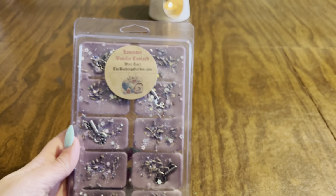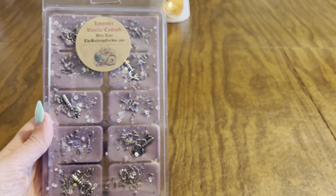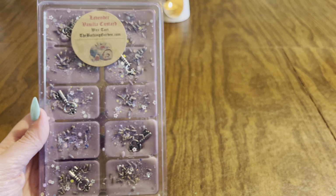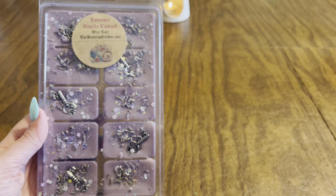So the next one I got, and you're going to be like, did you need both of these? But yes, I did. So this one is lavender vanilla custard. And this one again is just lavender with vanilla and custard, and I think it says the custard is milky and caramel, or vanilla bean and caramel. This is amazing. I had a jumbo clam of this last year.